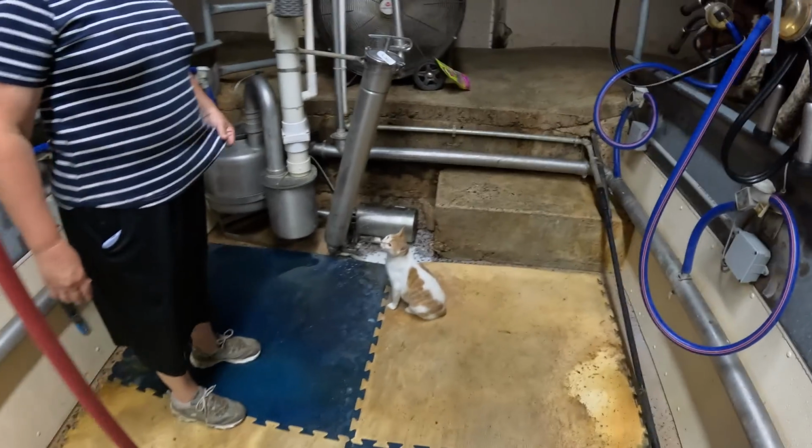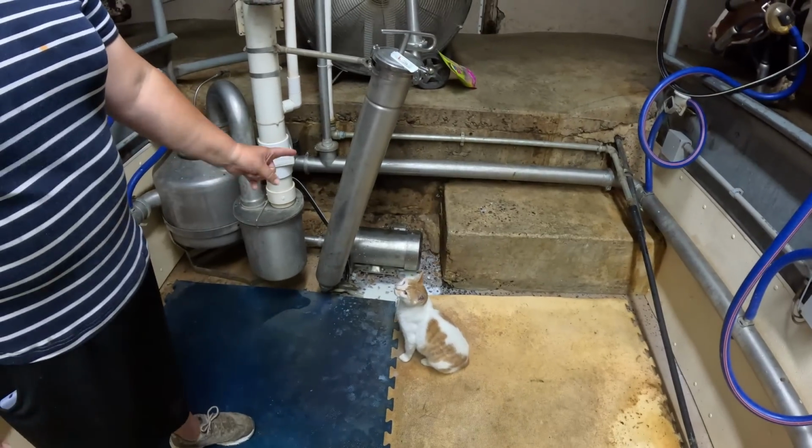Here's our cat Carmen. Let's see all the trees there.